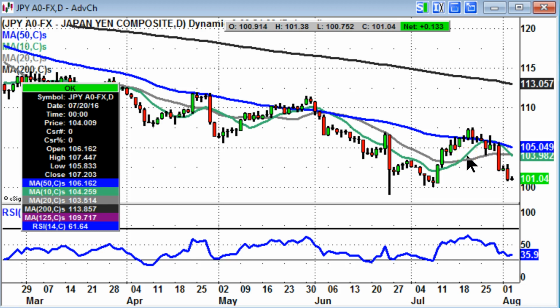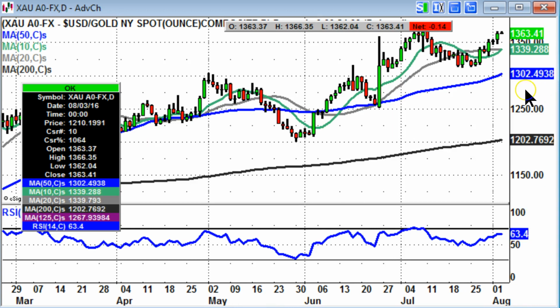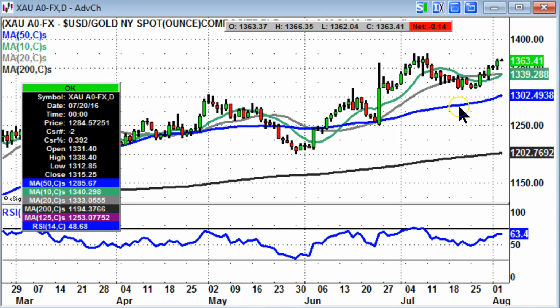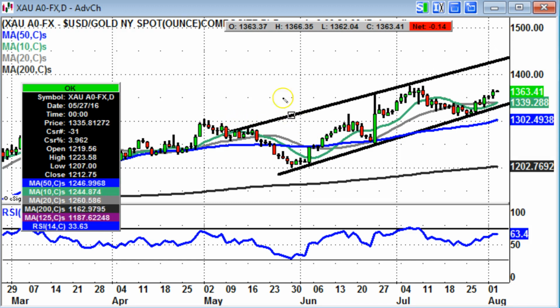Star market for yesterday was gold, with the situation being that it made its best intraday close in basically over the last year. We're looking for further progress here towards 1400, rising trend channel, which can be drawn from the end of May, running towards the 1450 zone, and that could be hit as soon as the next month, especially while there's no end of day close back below the 10-day average and the floor of the channel at $1,339.